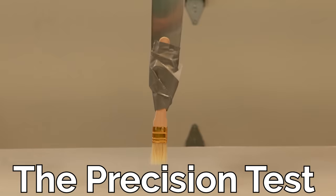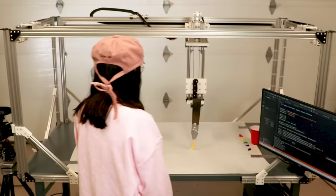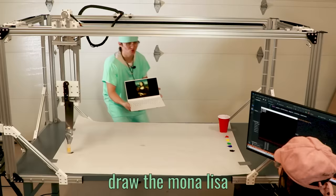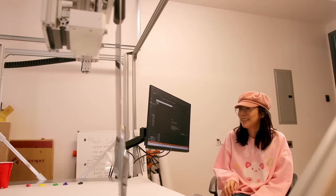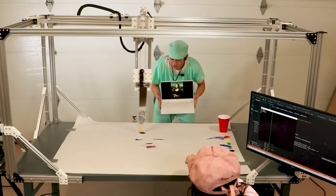What the fuck is that? Hey, ready to do some painting? No, Lily, come on, please. Oh shit, oh fuck! Draw the Mona Lisa. Draw the Mona Lisa. Oh, I got the paint, I got the paint. The eyes. What are you doing? That's a little racist looking, Lily. I'm not doing it. Oh, shit.